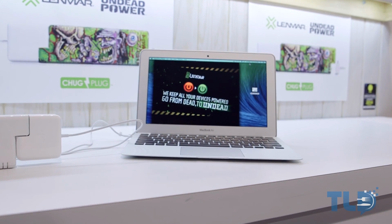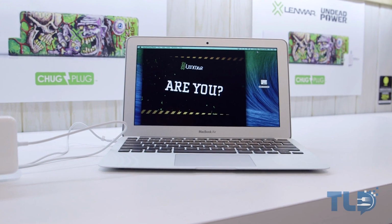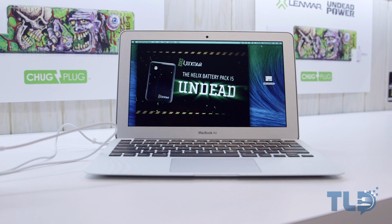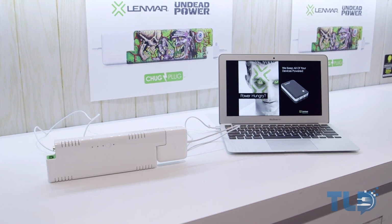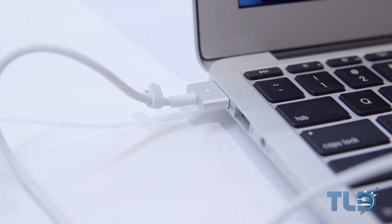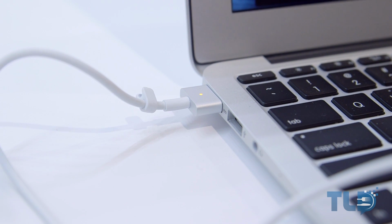Following that is the Lenmar Chugplug, which instantly caught my eye. It's an external battery for 45 and 60 watt MacBooks. So that means the 11 and 13-inch MacBook Air and the 13-inch MacBook Pro, both Retina and non-Retina. Now for the 11-inch MacBook Air, that's going to get you an additional 4 hours of battery life and 3 extra hours on the 13-inch MacBook Air and MacBook Pro.